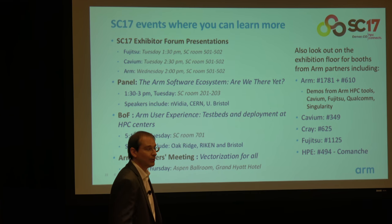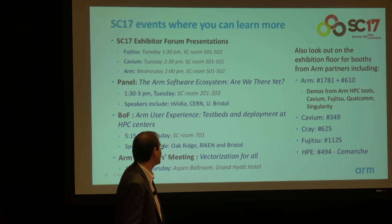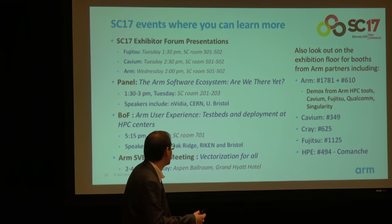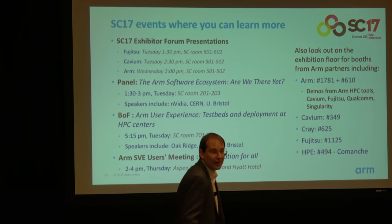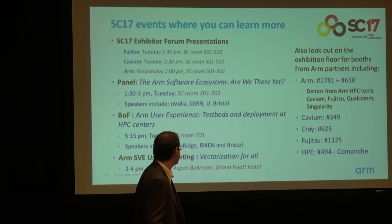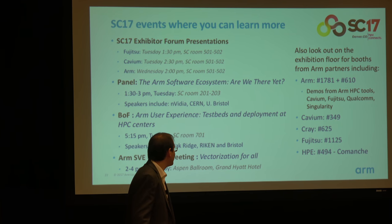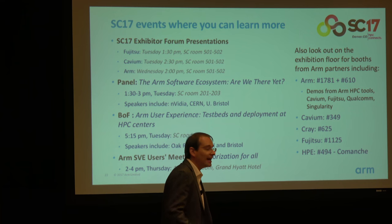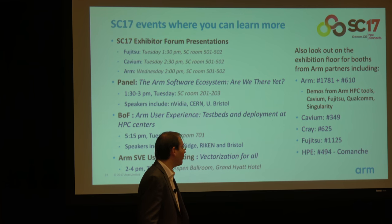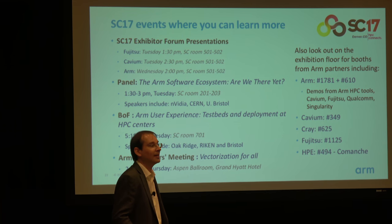We've also got various booths as you go around the exhibition floor. So ARM's actually got two booths this year, which you can see there, with a whole load of demos on our tools, but also some of the technology from our partners. So Cavium and Qualcomm both have systems up there. Also, Fujitsu are doing some SVE compiler stuff, and Singularity are talking about their containerized stuff. Other booths of interest will be the Cavium, the Cray, the Fujitsu, and HPE have actually got a special booth dedicated to the Comanche project. So booth 494 is all about the Comanche project. They've got a whole rack of the systems there, so you can have a look and see what it looks like. It looks like a server rack.